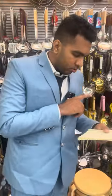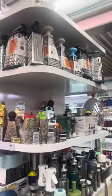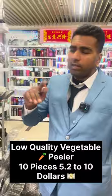So after the spoons, next we have the vegetable cutters. As you can see them there, they have it. We use them to cut the fruits and make milkshakes. For them, we have two qualities. The price range for the good one is from $8.5 to $10 for 10 pieces, and the low quality is from $5.2 to $10. So it depends on the high quality and low quality.